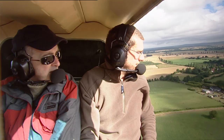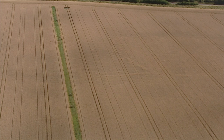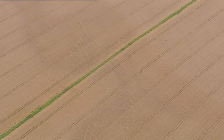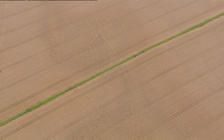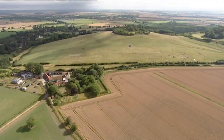Crop marks, Stuart. Yeah, look at them. There's a whole complex of them on this side of the road. It's fantastic. It looks like there's a series of trackways, there's enclosures. What are the little round ones that look like spots? Well, I think they must be pits. That must be part of the complex that we've got the geophysical results from on the other side of the road. This is fantastic, isn't it? We couldn't have wished for better conditions for finding crop marks.